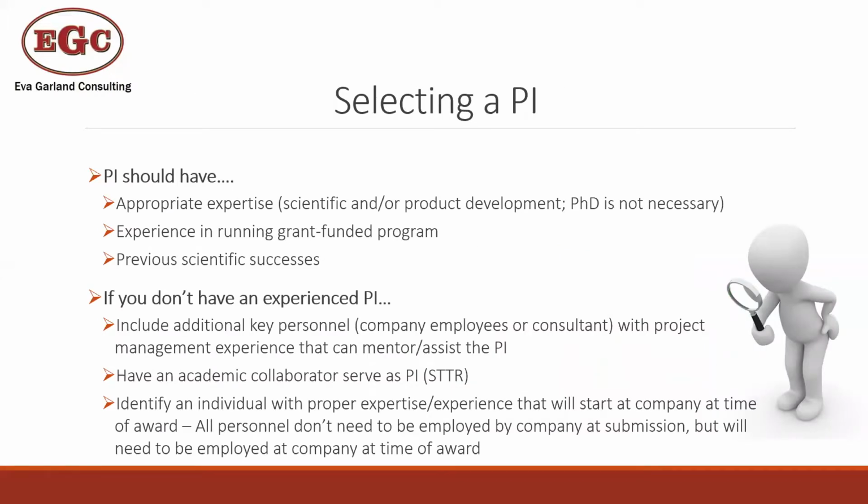So when you're selecting a PI, keep in mind that the PI is pretty much one of your most important people, as you're showing that, one, they have the expertise to drive the project, but also that they can manage a project like this where you have multidisciplinary sections going on. You've got a lot of moving parts, and of course you're trying to push this to a very aggressive timeline down to product development. So a PI should have the appropriate expertise, whether that be product development or scientific. And while you typically see that a PhD is in this position, it's not necessary. You just really need to show they've got the expertise there. They've done previous development, or they've got the scientific background, but they just have what's needed to run the project that is being presented.